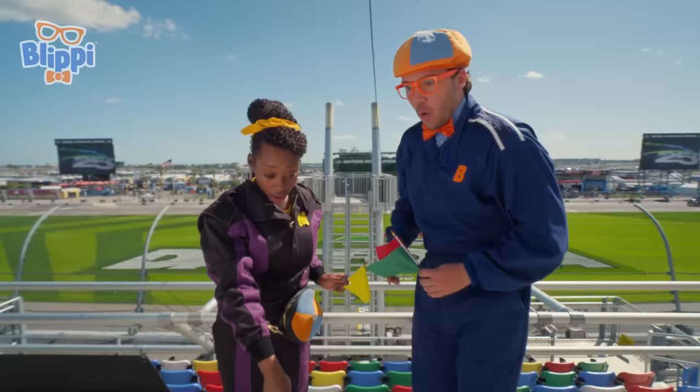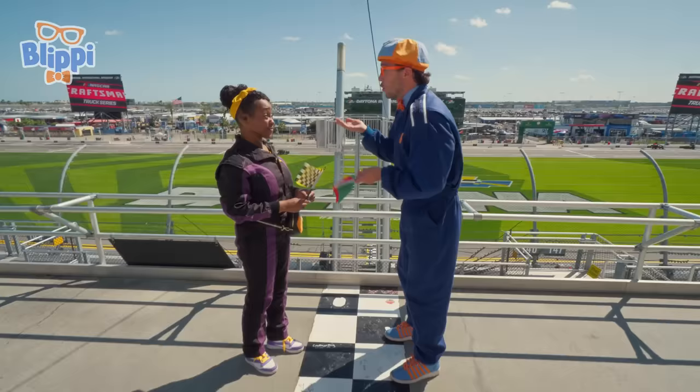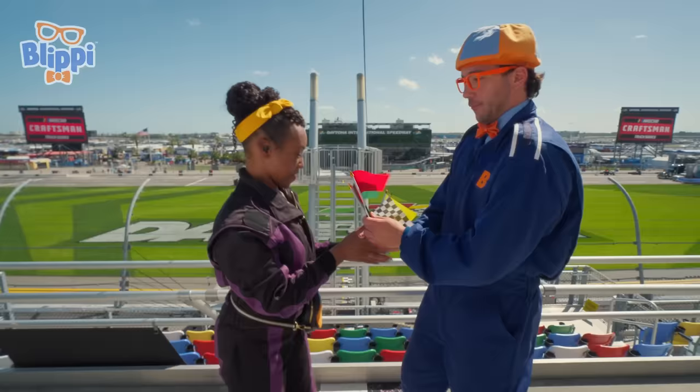Look! Wait a minute. If that is where the person that waves the flag stands, that means they finish line! We're standing on the finish line! I have a good idea, Mika. What if you and I pretend to be a driver and one of the flag wavers? Okay, you drive. Okay. I'll wave. Okay, there are your flags. Okay, I'm gonna start my engines.